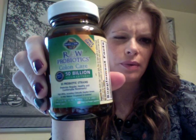So this, if you've been on antibiotics for a really long time, would be the first really good one to get on because it has, you can see, 50 billion strains, and then you can kind of titrate down. They have 20 billion, 10 billion. I think this is like $30. I got it at like Whole Foods. And I take one of these every day in the morning.